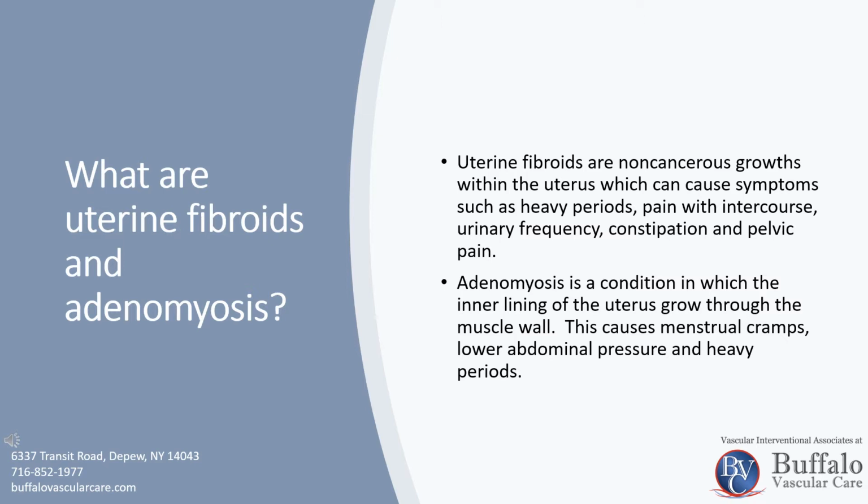Uterine fibroids are non-cancerous growths within the uterus which can cause symptoms such as heavy periods, pain with intercourse, urinary frequency, constipation, and pelvic pain. Adenomyosis is a condition in which the inner lining of the uterus grows through the muscle wall. This causes menstrual cramps, lower abdominal pressure, and heavy periods.